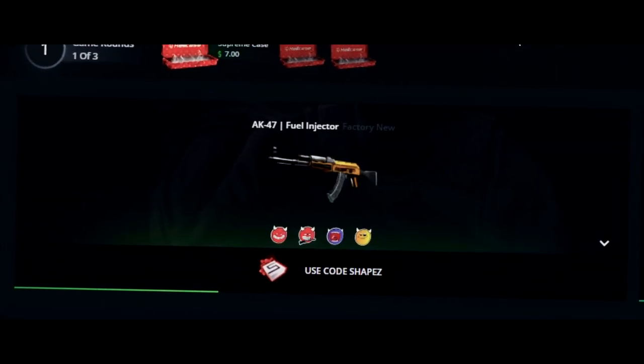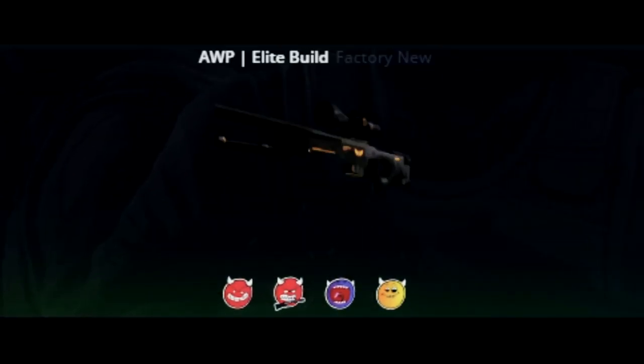So many players. Oh, Supreme Case, don't do it. Oh, no!